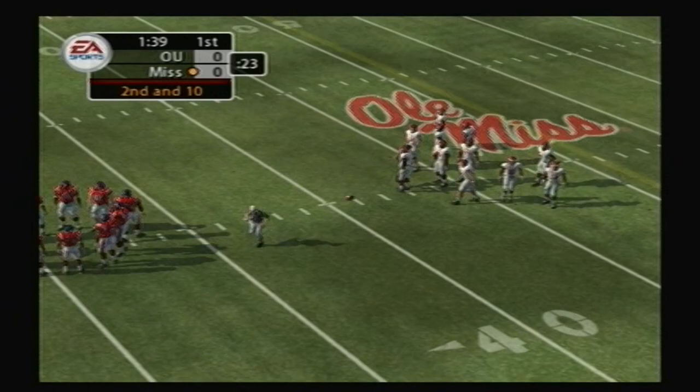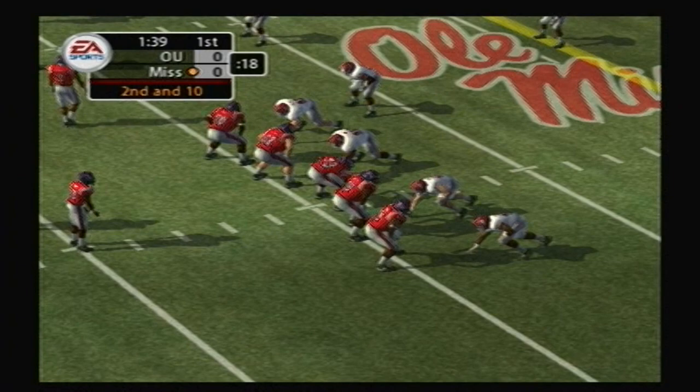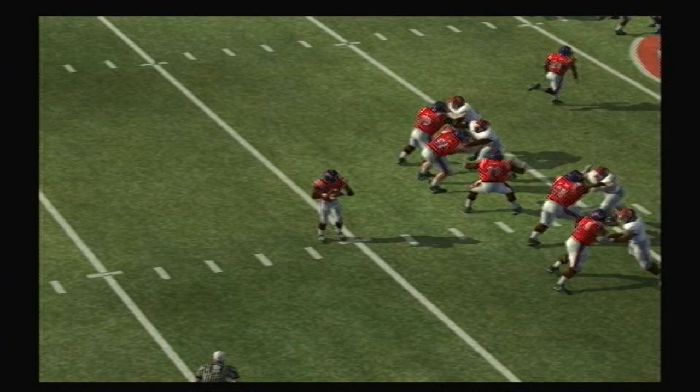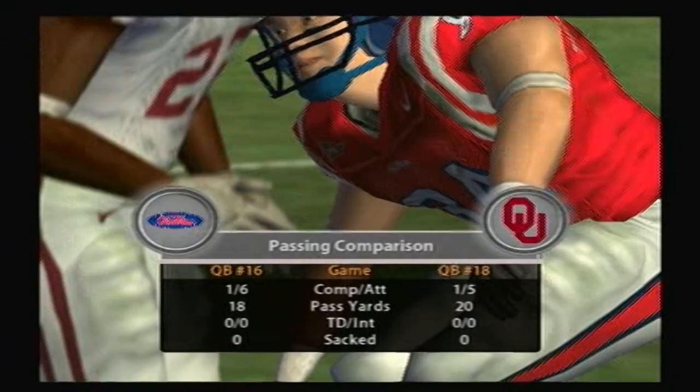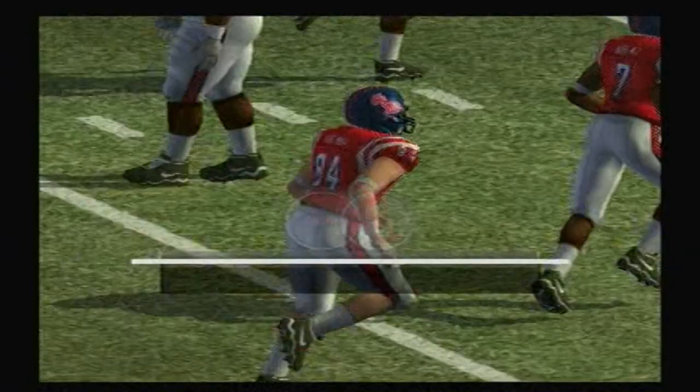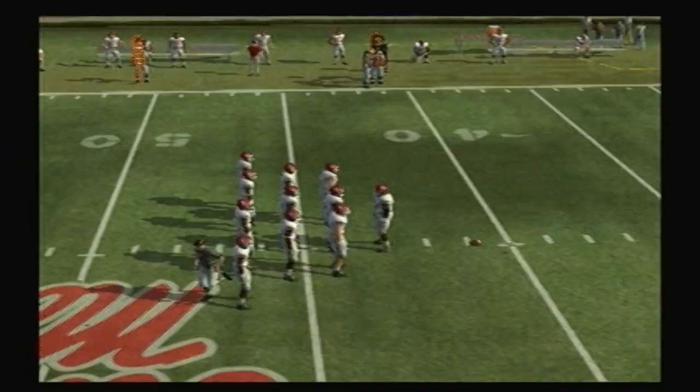So it's second and 10. Ball on the 41. The Sooners line up with six defensive backs. Back to pass. Looks. He's got to throw it in a hurry. Down the middle. And the wideout had trouble holding on there. And I tell you what, he was holding on for dear life there. I don't think he was concerned about the ball too much on that play. Nah.